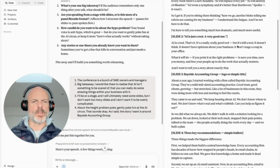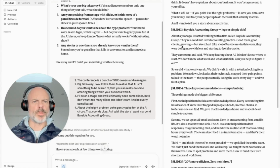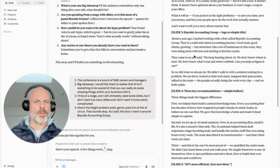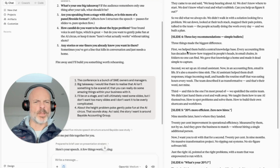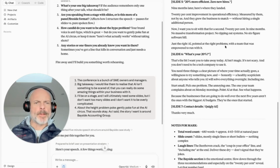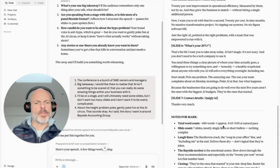"Every week there's a new headline. Bayside Accounting Group, about a year ago, solid mid-sized firm," mapped their pain points, talked about their slides, 3 things that made the biggest difference, AI email assistant. So yeah, it's definitely tapped into that information that I gave it. 20% more efficient, 0 new hires for 20% growth. Yep. Oh, okay, I like that spin. "What's your 20%?" Nice. So then it gives us a bit of a breakdown there.